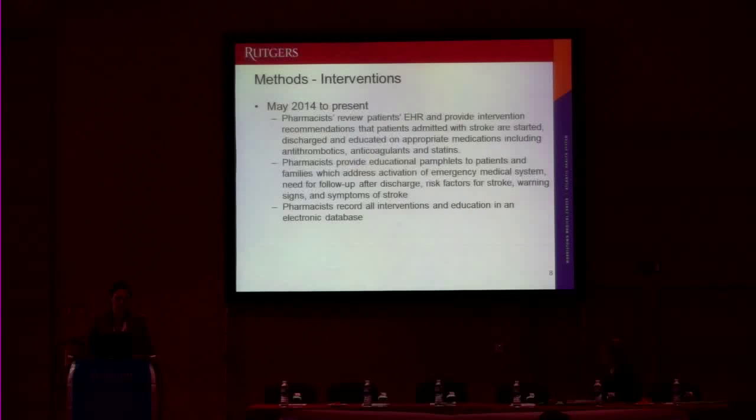Okay. So we began again in May 2014, and this is a continued process that we're trying to keep doing and continue forever. Pharmacists review the patient's electronic health records, and we provide intervention recommendations that patients admitted with stroke are started, discharged, and educated on appropriate medications, including, as we spoke, the antithrombotics, the anticoagulants, and the statins.